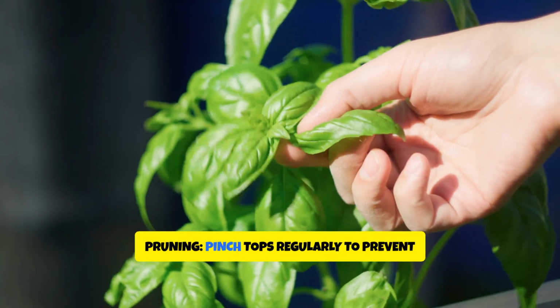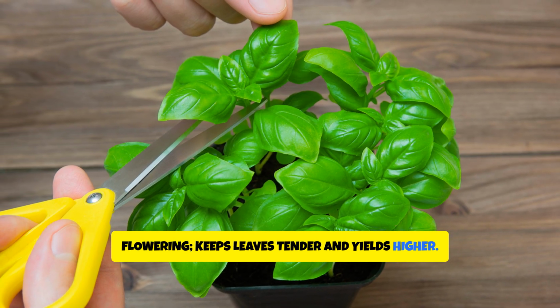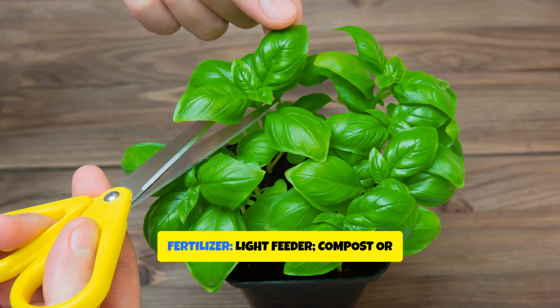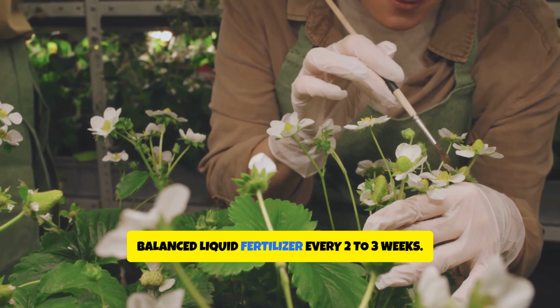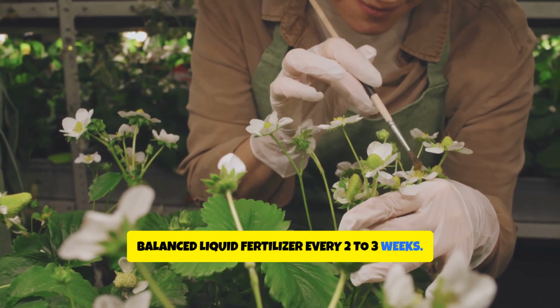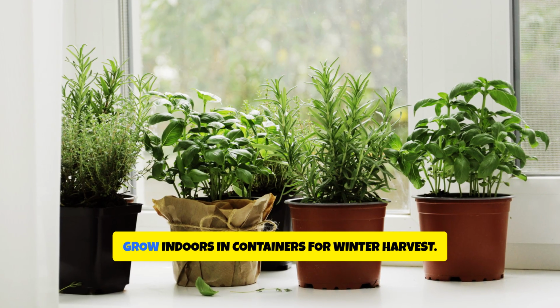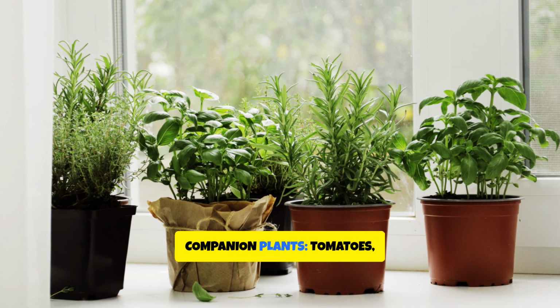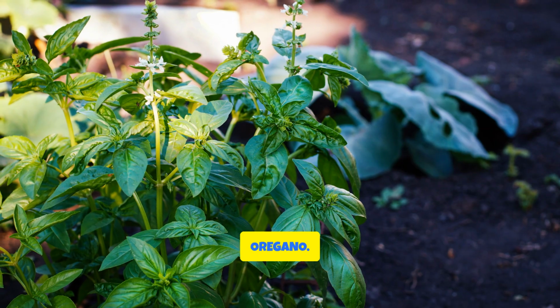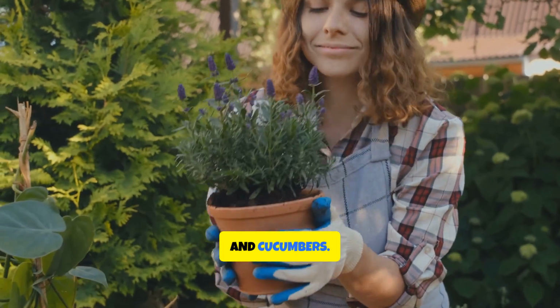Pruning: pinch tops regularly to prevent flowering. Keeps leaves tender and yields higher. Fertilizer: light feeder, compost or balanced liquid fertilizer every 2 to 3 weeks. Overwintering: doesn't survive frost. Grow indoors in containers for winter harvest. Companion plants: tomatoes, peppers, oregano. Avoid planting next to rue, sage, and cucumbers.